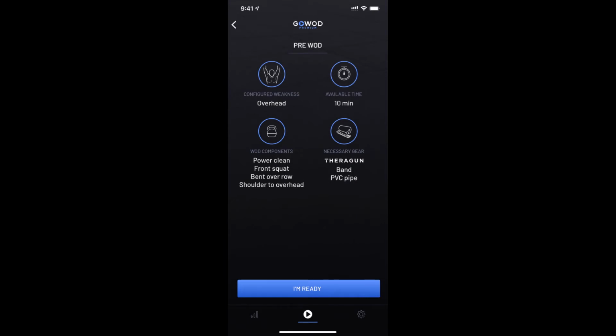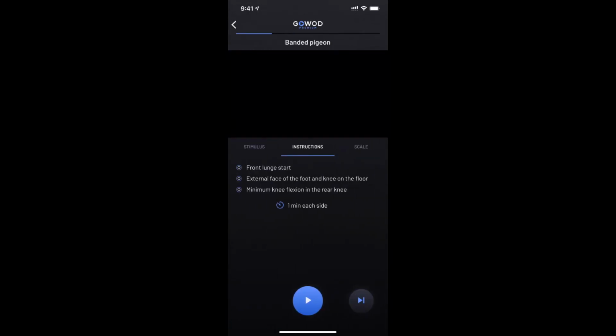And it already knows that I'm weak overhead, and I only have 10 minutes. These are our movements right here, and this is the equipment that we're going to have to go gather before our session. And this is pretty cool. It does have Theragun or Hypervolt integration. They must have some marketing agreement with Theragun, but same type of thing. So I'm ready.